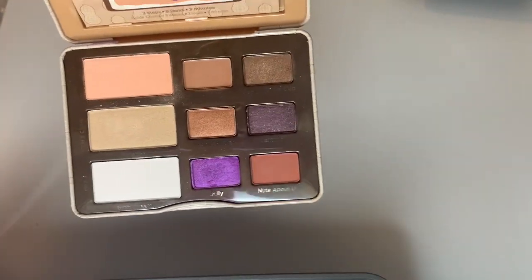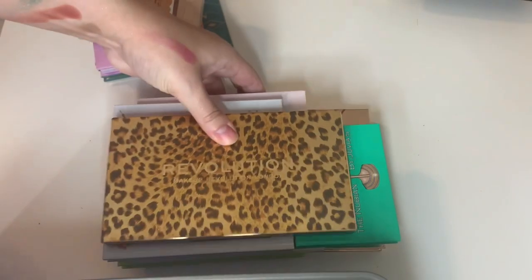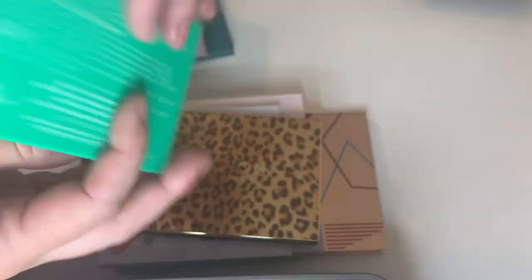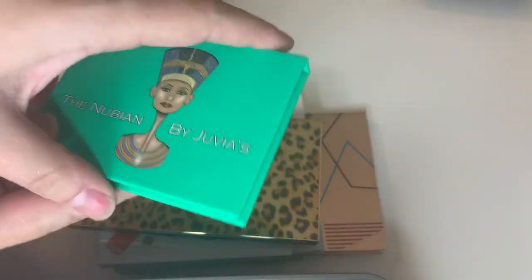And I need to jump out of my comfort zone here and wear other stuff, but I'm excited to put this in the pan, that palette. So last drawer, I have these bigger ones. So, you know what? We'll start with this one. This is the Nubian Mini. I don't know if that's the full name, but Nubian by Juvia's Place.